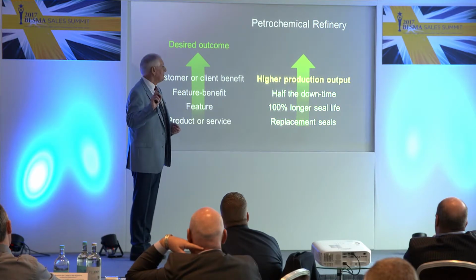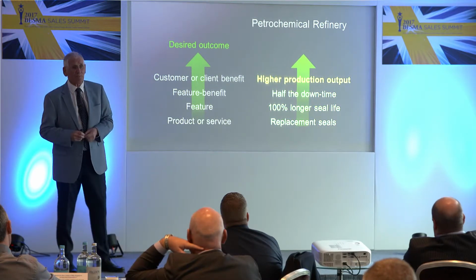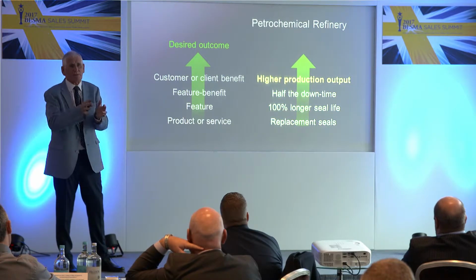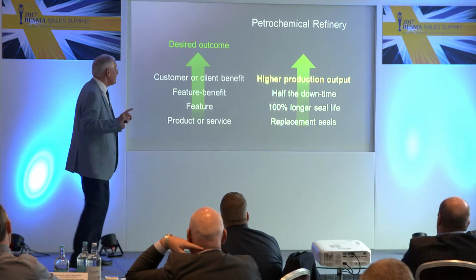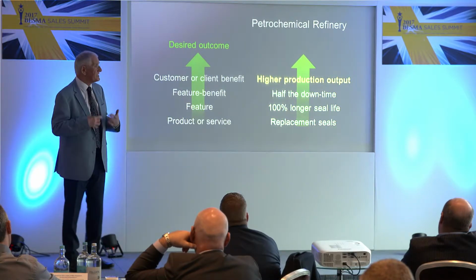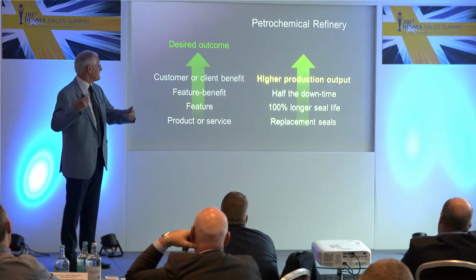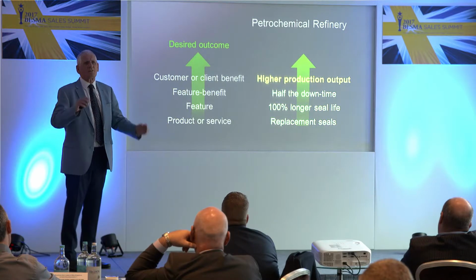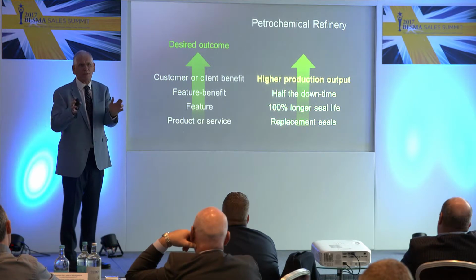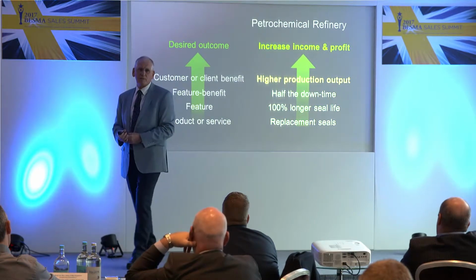My question here is, how many refineries out there actually want higher production output? They can't increase their output any more than the amount of time that it runs because it's a fixed process. So if you actually already have, and this company has several refineries around the world, which it has put their seals in after it managed to get them in at 5 times the price, and they have testimonies to say that we're getting a much higher production output, significantly higher than the cost of the seals, by 100, 200 times. It gives the company income, higher income and profit.